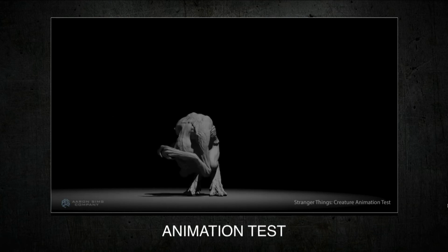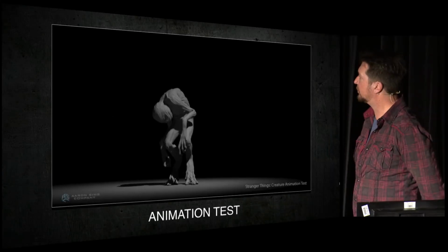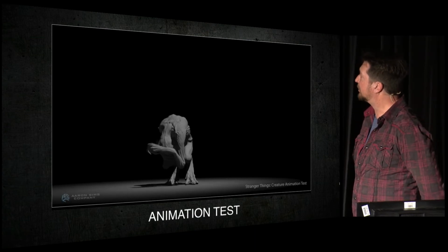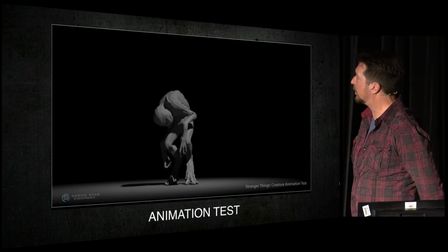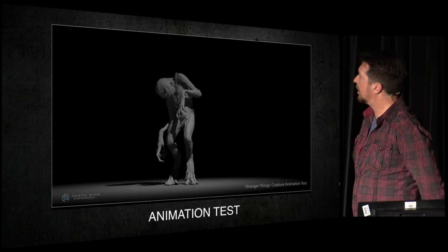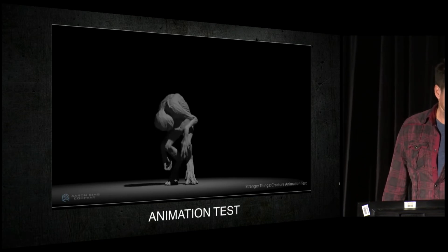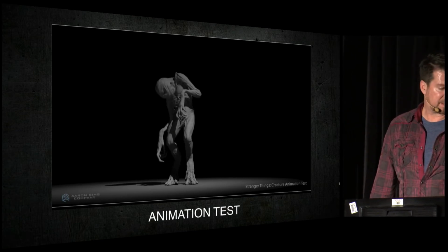But the animators, a lot of times, will try different animations, like a walk cycle. This one was a surprise look, from the mouth closed, all coiled up, to opening up, because the script was still being written when we were doing this. So some of it, we didn't know what it had to do, so it was kind of like going through all the motions.